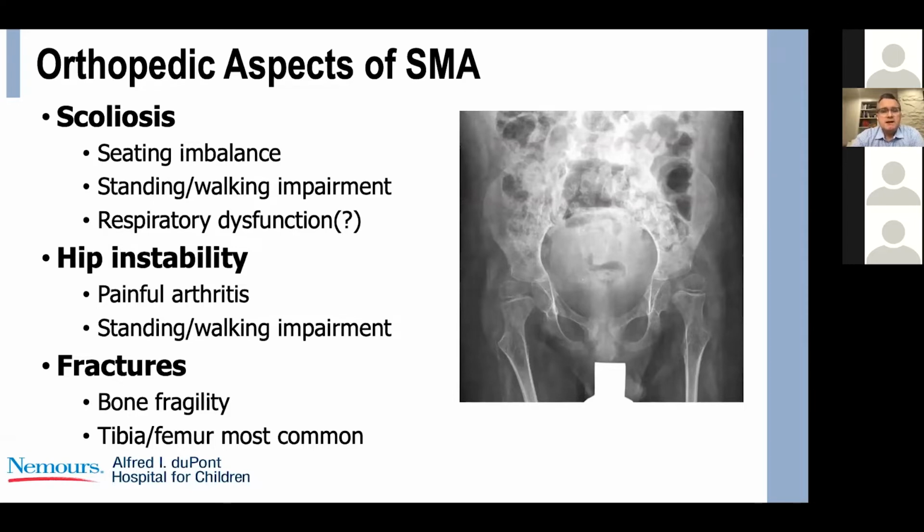Orthopedic aspects of spinal muscular atrophy are very similar to what we find in other neuromuscular disorders. Scoliosis is quite important for seating imbalance and also standing and walking impairment where that's possible, and has some impact on respiratory dysfunction, though probably not as much as we thought it did. Hip instability, as well, the hips coming out of the joint over time, is a problem in SMA, probably more prevalent in this disorder than other neuromuscular disorders, and can lead to painful arthritis as untreated in some kids and adults.